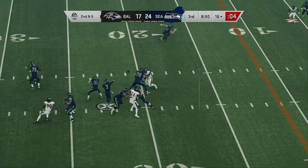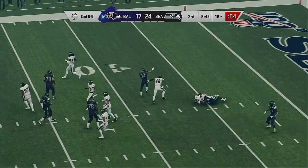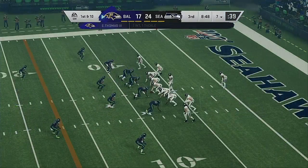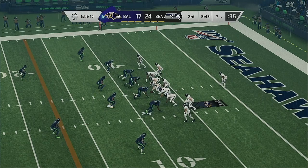From the 16, Wilson. Into heavy traffic, and it's intercepted. Picked off by the former Seahawk, Earl Thomas. And a big turnover there as his guys will get the football back.